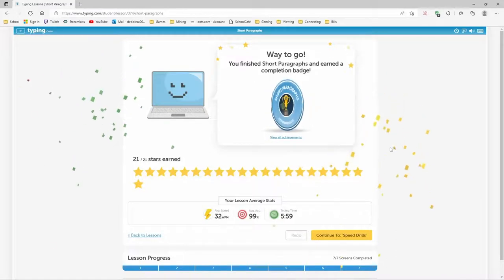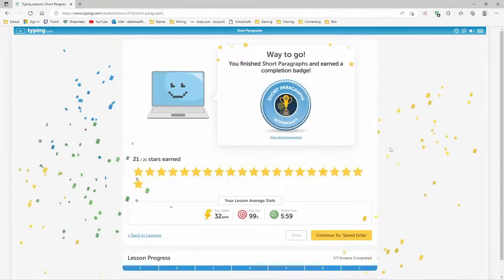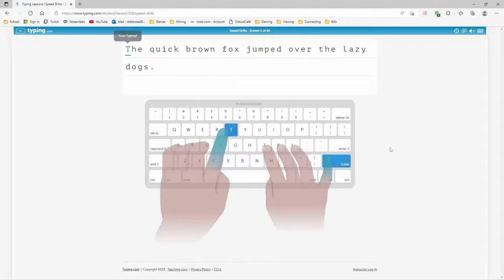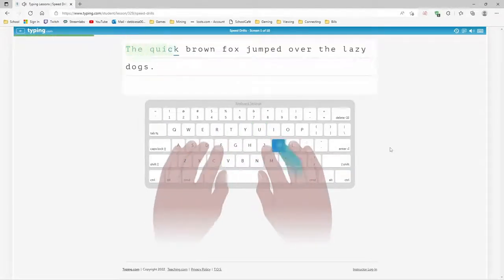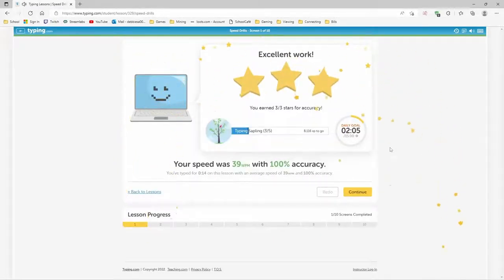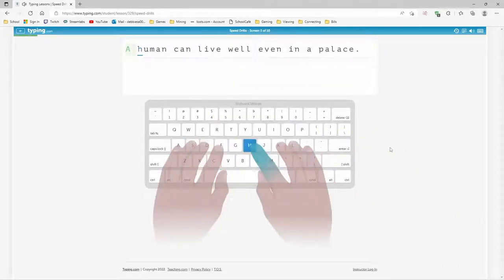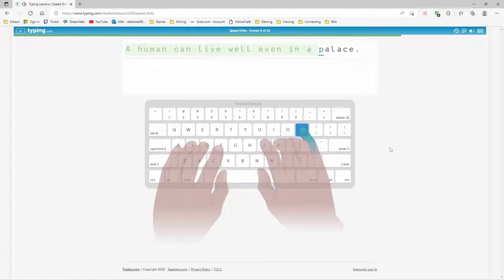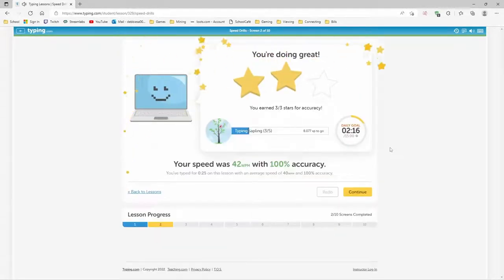We finished the speed drills. Ooh, we need speed drills. That sounds good. Time for speed drills. Type these basic sentences as fast as you can. Rinse and repeat. I didn't feel like that was really fast, you know? Yeah, I still feel like it's pretty slow.